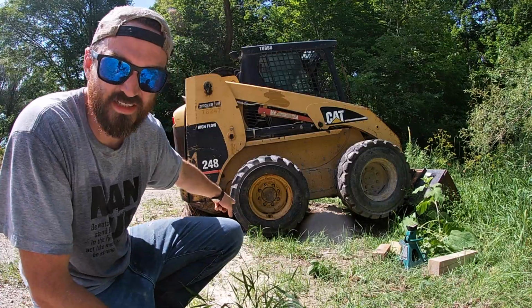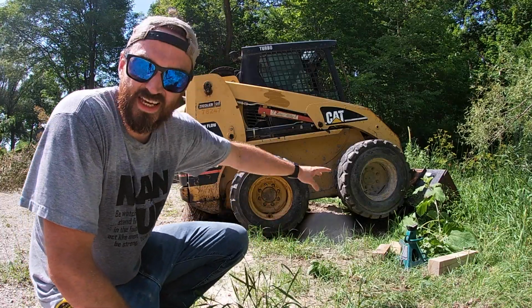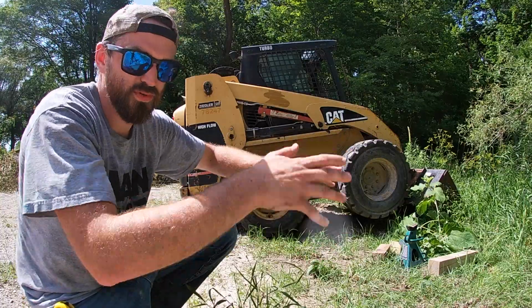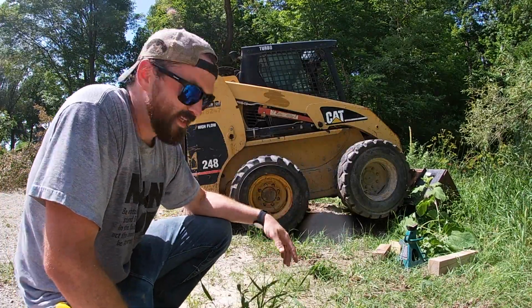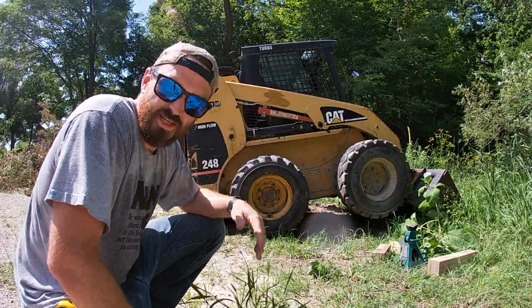That wheel technically is off the ground. It might be hard to see, but that's the idea. I put two logs back there because I just didn't want it to tip or anything. I didn't execute it very well, but over time I think this will be a good solution for changing out tires. I just need to get better at it.